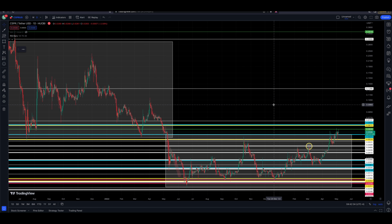The 5th of April, taking a look at Casper / Tether this morning. Daily chart. Gonna take a zoom in here, see what's going on. Price is finding some resistance once again, although holding up quite well.